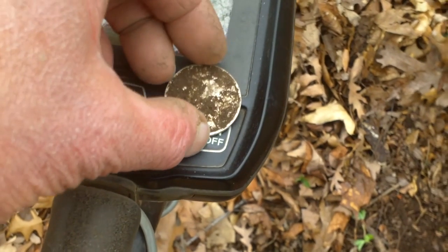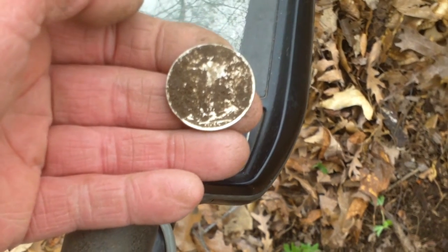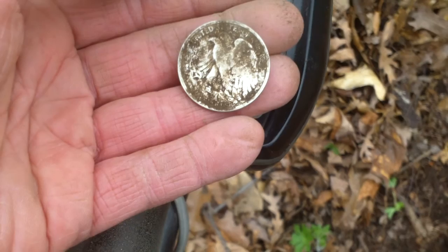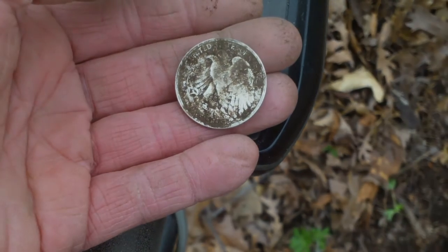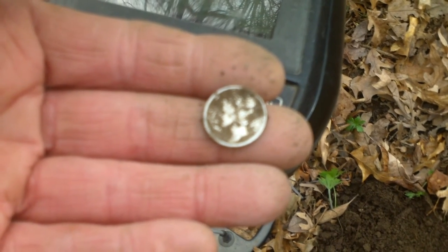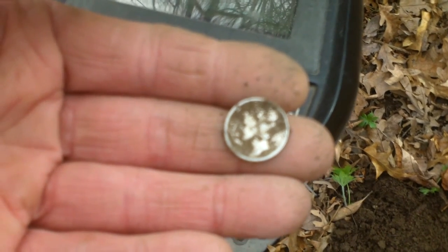Found me a Walker. 1935. Alright, that makes my day. Pretty cool. Alright, in that same hole I found a Mercury dime. And I think there's a nickel there too. Hopefully it's a Buffalo. Cool.